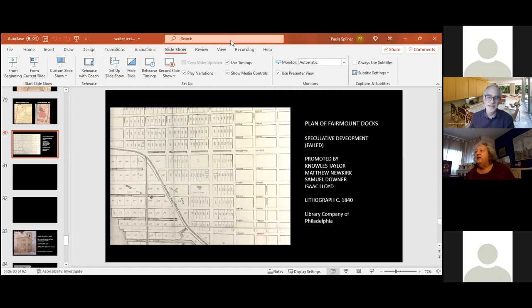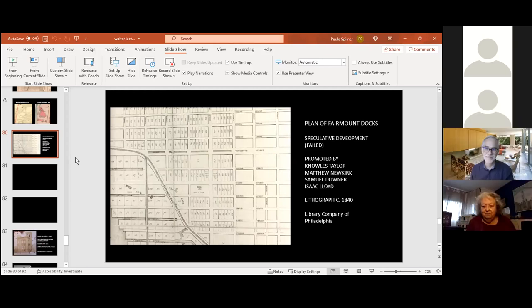I don't think the investors intended to live in these houses. No. I think they were advertising. Of all of them, only Andrew Cash moved to the neighborhood. We know that he lived there. I think these were a form of advertising, you know, to create this genteel neighborhood.